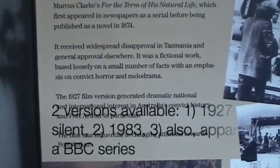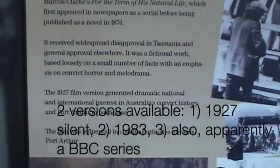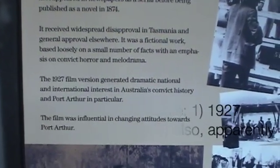See if I can get a hold of Marcus Clarke's movie, the movie of the book, For the Term of His Natural Life. The film version was 1927.